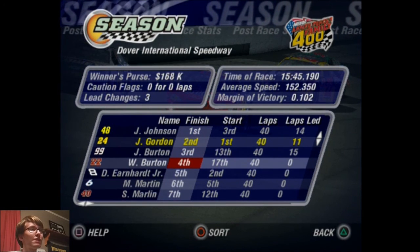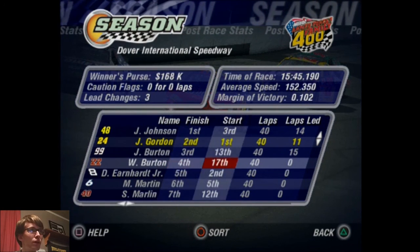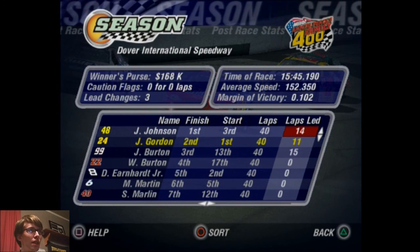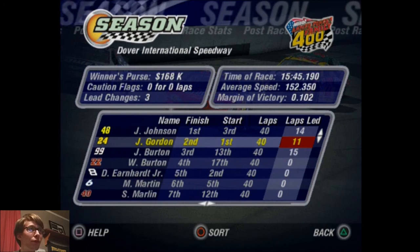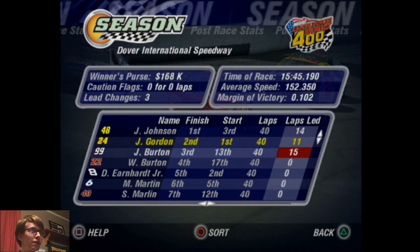And some stupidity. I messed up. Jeff Burton, who started 13th, finished 3rd. Ward Burton started 17th, finished 4th. And, wait a second. Is this 15, 14? That is 29 plus 11. Yeah, so all 3 of these guys led all the laps. There are only 3 lead changes between us. That's cool.